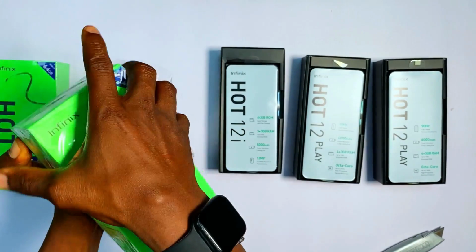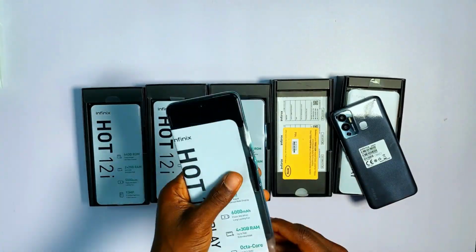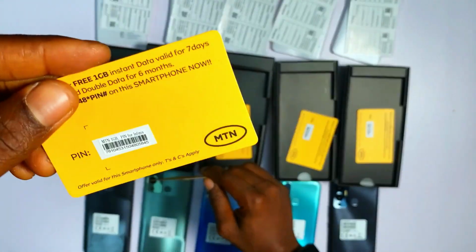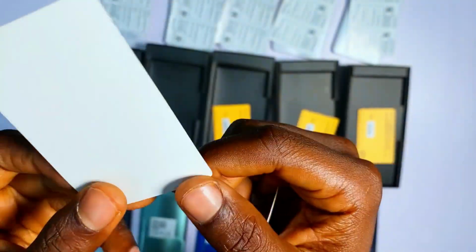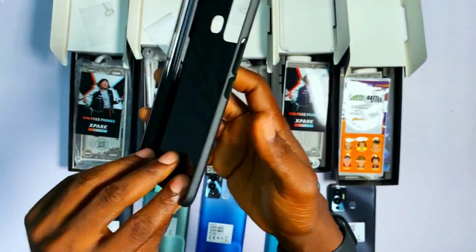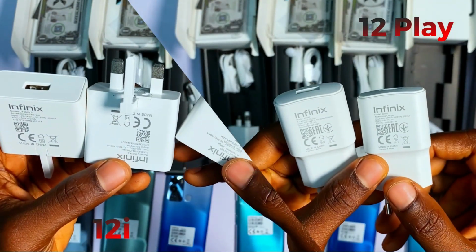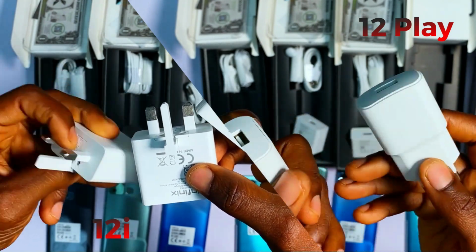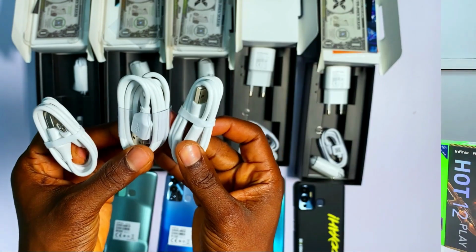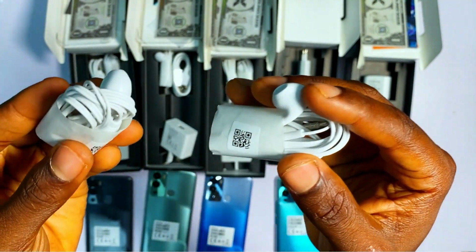All the devices in this series are packed in the same packaging box of the same length and width. Once inside the box, you get to see the phone first, all wrapped in the same style with some quick details here. All packaging boxes also come with a free 1 gig voucher from MTN, a SIM remover tool, and a bumper case. In the bottom part of the box, you will find the chargers here. Hot 12i comes with a different charger that is much bigger than that of the Hot 12 Play. Infinix did not specify the watt of the chargers, so it is difficult to tell if these chargers are fast chargers. Hot 12i comes with a USB 2.0 cable and finally, earpiece. Hot 12 Play comes with a USB Type-C cable and earpiece that looks just like the Hot 12i earpiece.